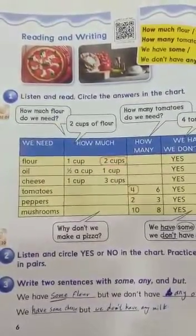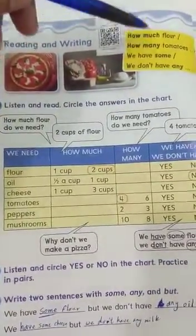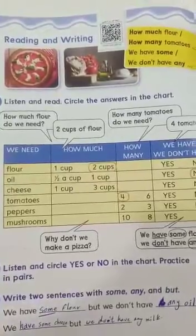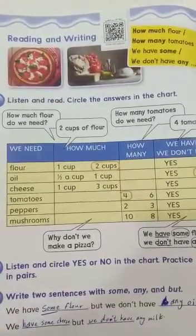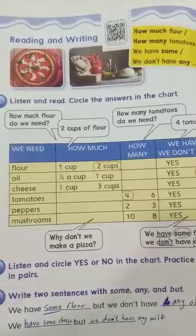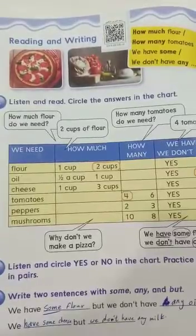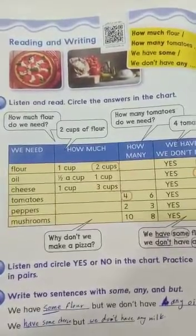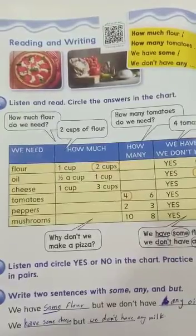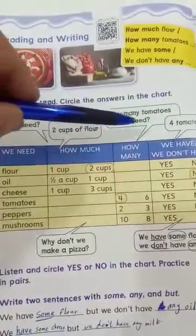Okay, now let's learn about how many and how much and how we use them. How many is used with countable nouns. Countable nouns mean nouns that can be counted, and also nouns that have a singular and plural form. We use the indefinite articles a or an in the singular forms, and we add s or es in the plural forms, like a tomato, tomatoes. I say, how many tomatoes do we need?